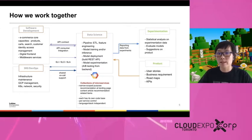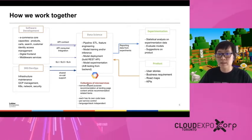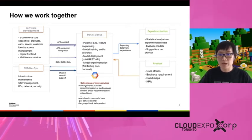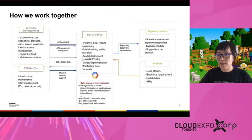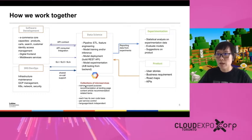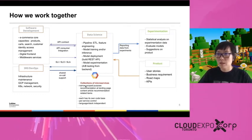And we are also leveraging the Google Cloud Platform for our infrastructure, using the managed compute and storage or database services on the cloud platform to build our service. And we productionize our machine learning models as a collection of microservices. And each of these services has a narrow scoped purpose. For example, it could be the recommendation at landing page, or some inspirational content article recommendation, or it could be some relevant items on the product detail page.